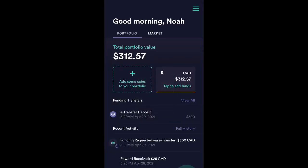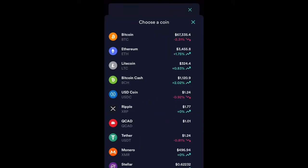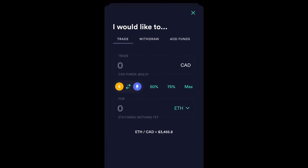Let's take a look at Newton. If I tap the exchange and I go to trade, and I'm going to buy ETH, the buy price on Newton is 3,455.8, and if I switch to a sell, the sell price is 3,456.2.